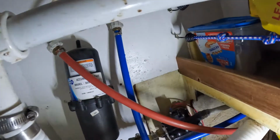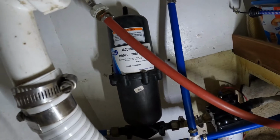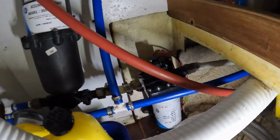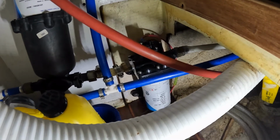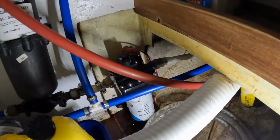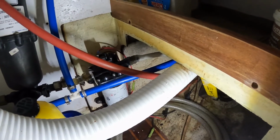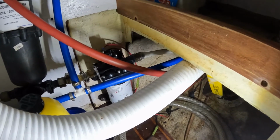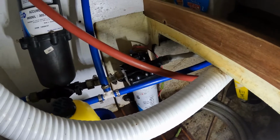Well, now I'm having water trouble issues. That's the water, that's the holding tank. That's the pump. You see the pump keeps short cycling, and you can hear stuff spinning around. There's no pre-strainer like they're supposed to have. So I'm thinking there's some debris in there or something.